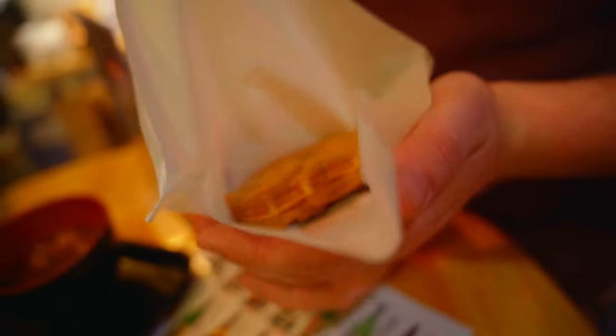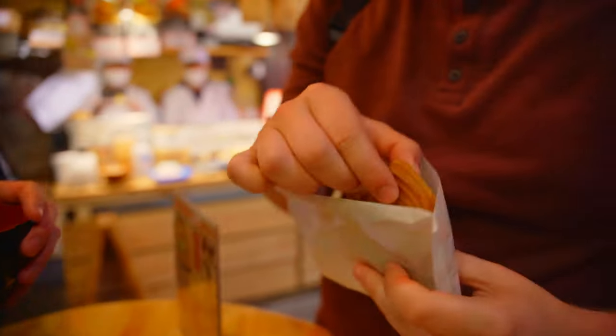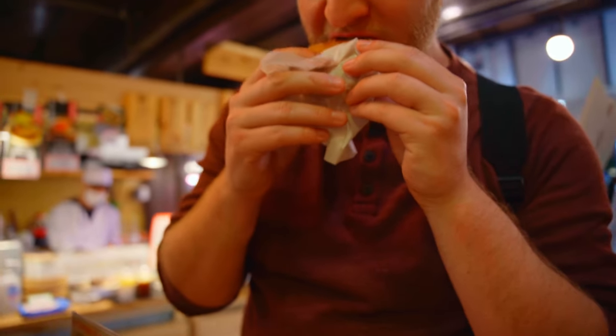Ian just got his snack. It's hot. Hot off the press. What flavor did you get? Red bean. Ooh, red bean. Mika will be trying this. How's your stuff? Very good. I finished the beef very fast. It wasn't as soft, but it was top grade, like USDA type of quality, you know?